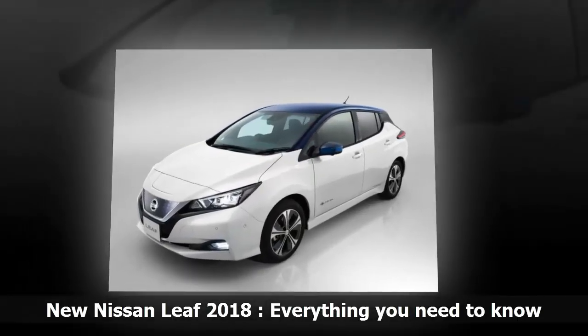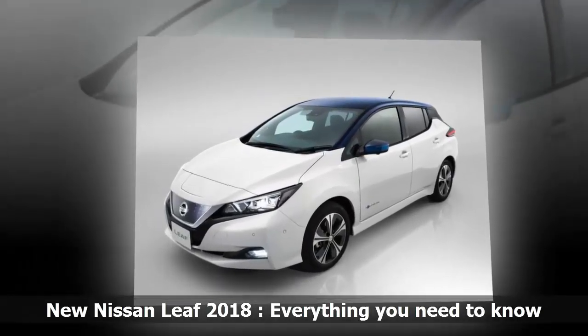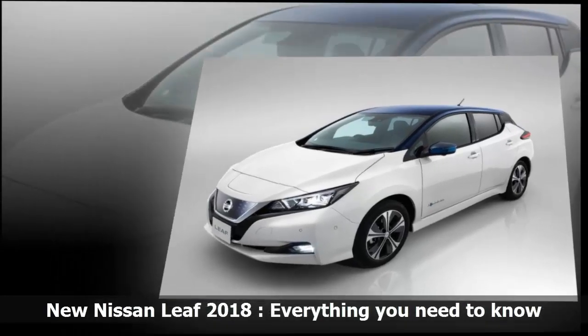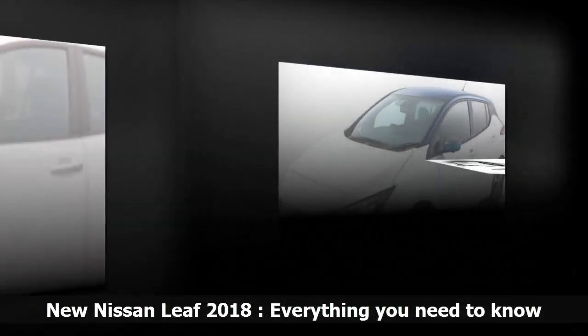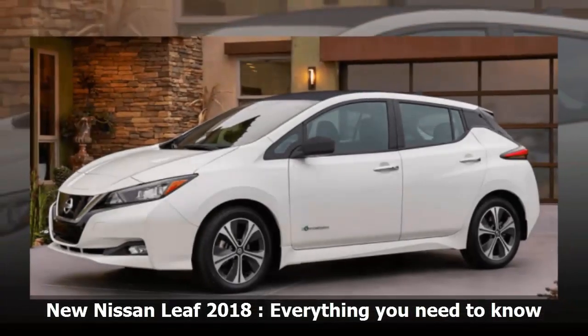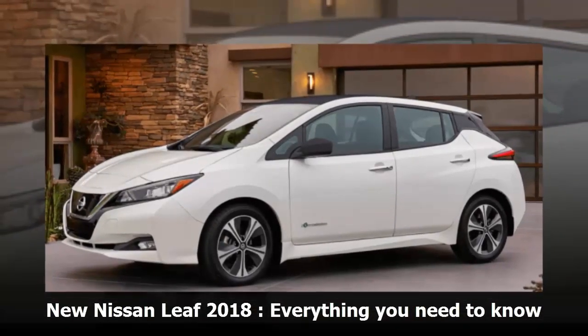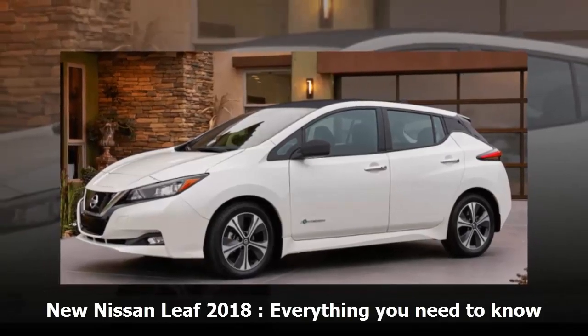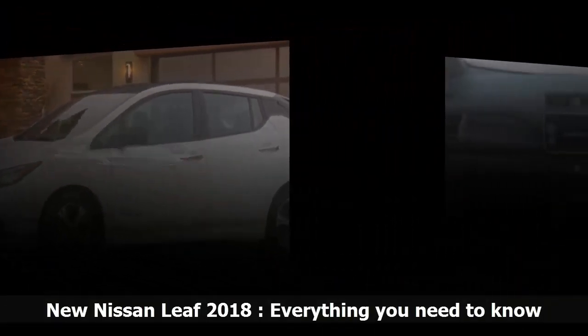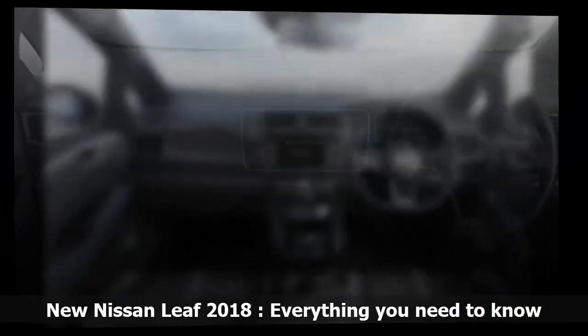After months of speculation, Nissan has finally launched its new Nissan Leaf 2018 edition, a new generation electric car in the market. The new Nissan Leaf electric car will go on sale in Europe starting from January 2018. The company has completely redesigned this new electric car with eye-catching classic looks.